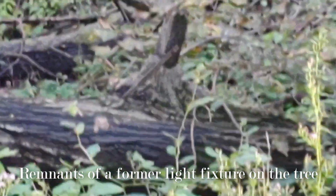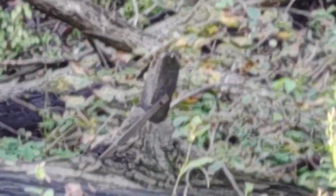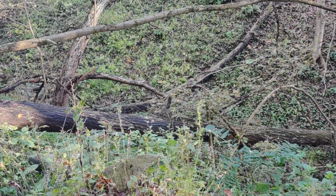There's another light fixture right there. That little piece that's connected to the tree.